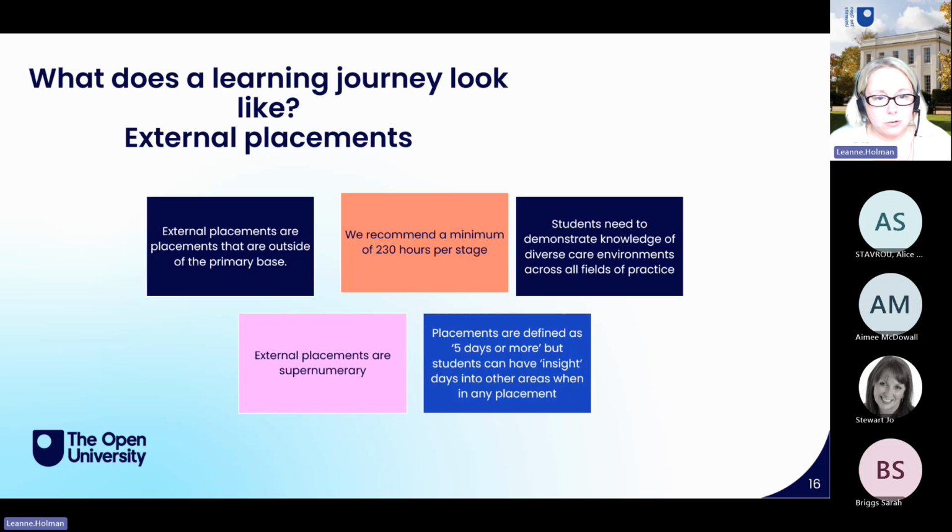So thinking about placements, these external placements help you to get experience across all 4 fields of practice, or they can also be part of insight visits as well. And they help you have the knowledge across the lifespan as well. So, Sarah, I don't know whether you want to come in and talk about placements there and how they're arranged and what happens with those.